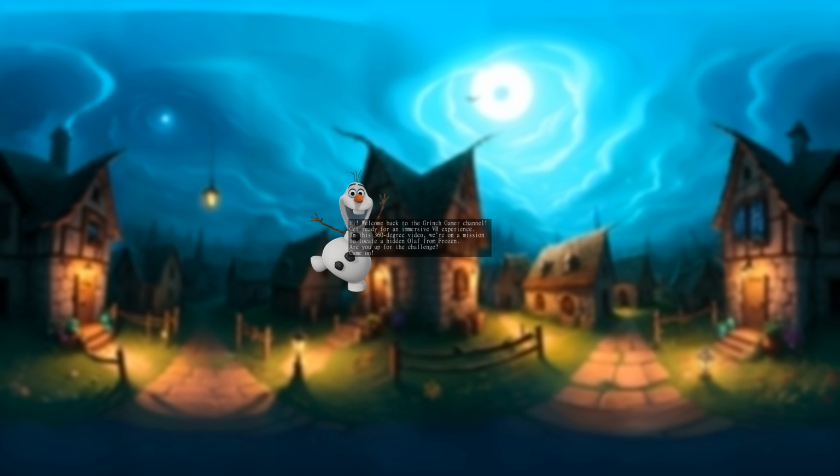Get ready for an immersive VR experience. In this 360-degree video, we're on a mission to locate a hidden Olaf from Frozen. Are you up for the challenge? Game on. Level 1.